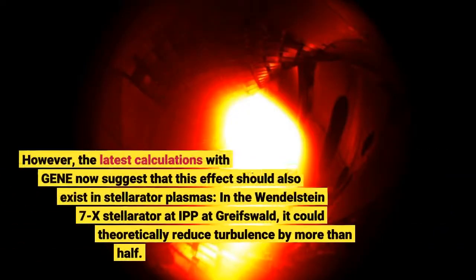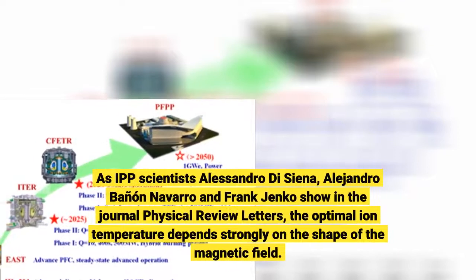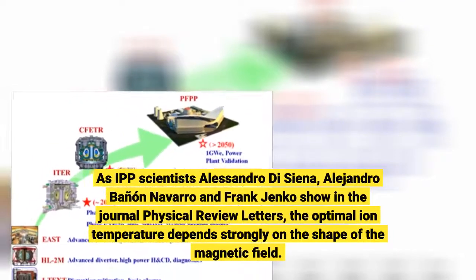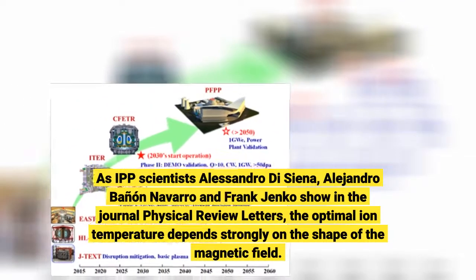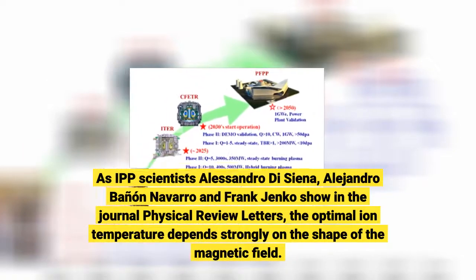However, the latest calculations with Gene now suggest that this effect should also exist in stellarator plasmas. In the Wendelstein 7-X stellarator at IPP at Greifswald, it could theoretically reduce turbulence by more than half. As IPP scientists Alessandro Di Siena, Alejandro Banon Navarro and Frank Jenko show in the journal Physical Review Letters, the optimal ion temperature depends strongly on the shape of the magnetic field.